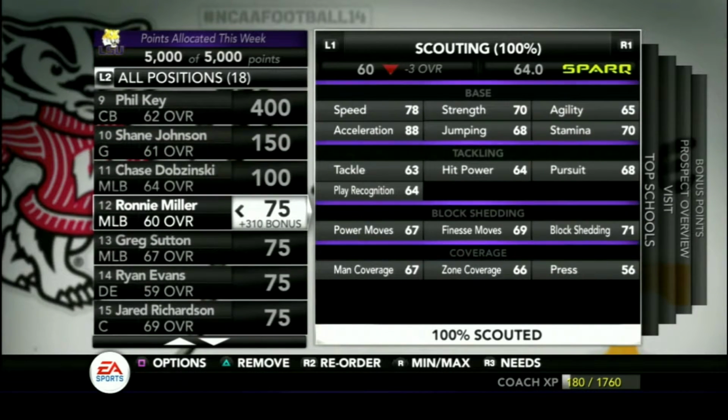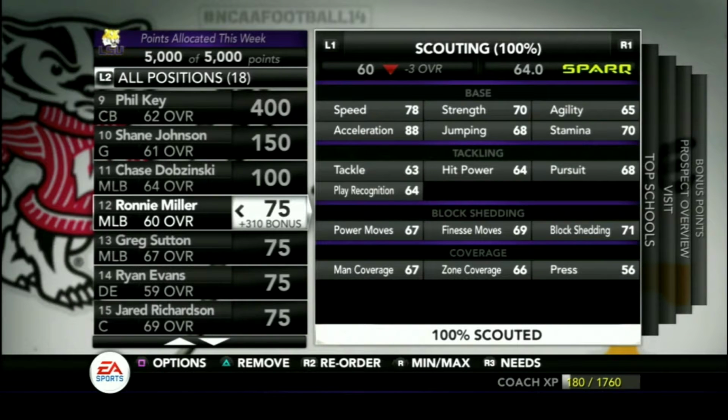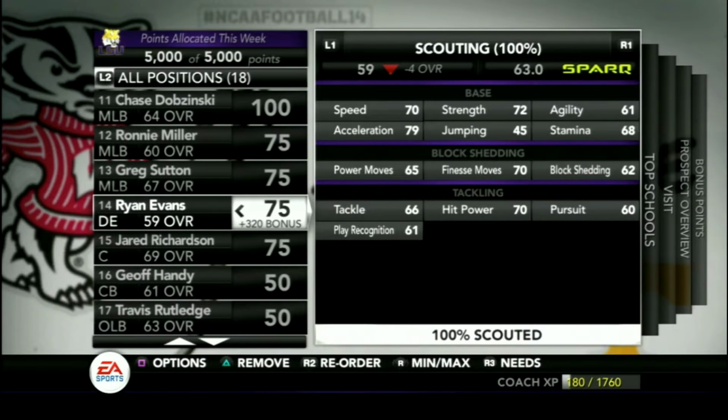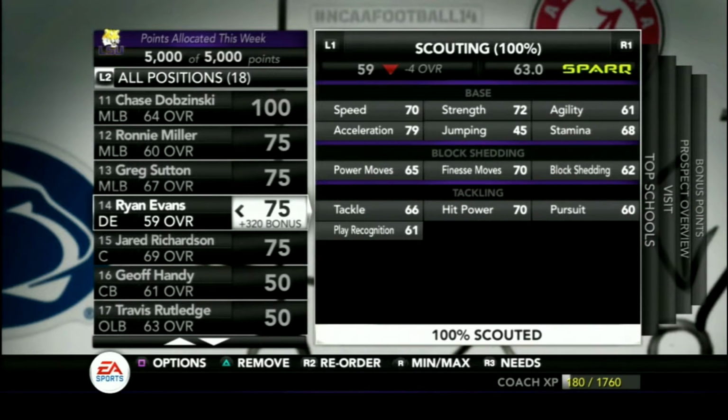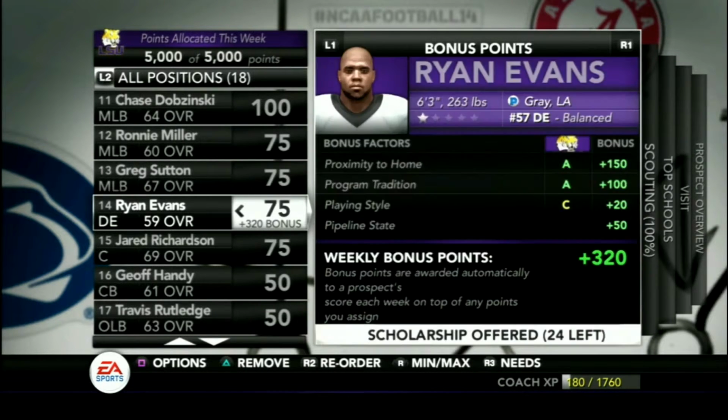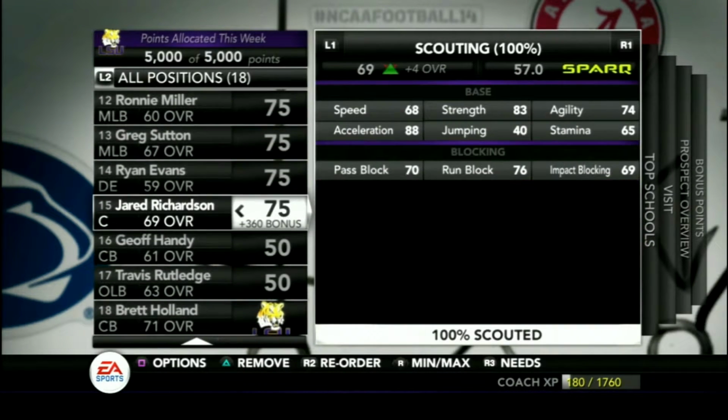Ronnie Miller, just a low overall, just be there for depth. Greg Sutton, he's another guy who probably could play outside linebacker again, just coming off the edge. Ryan Evans, pretty much a guy who's a bust that I just have there for him. And we got a pretty good lead, so we'll probably get him. He'll probably be cut off the team. Jared Richardson, a center that I've just been looking at that I can just have on the team for depth again.